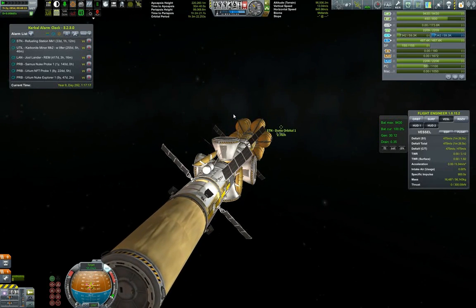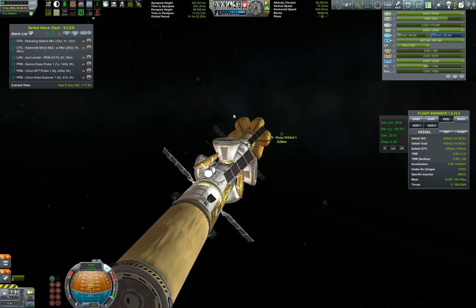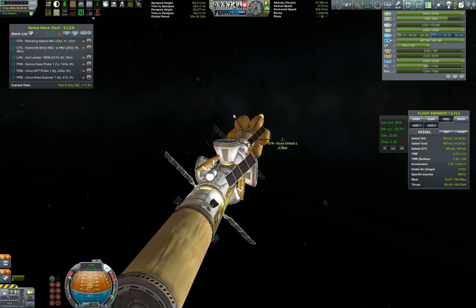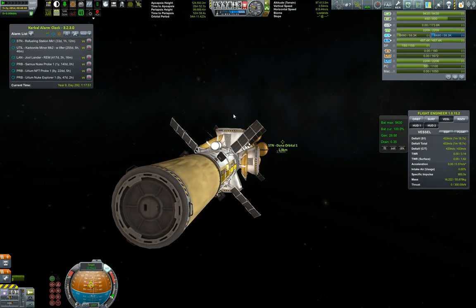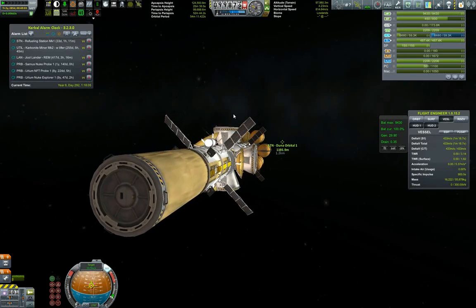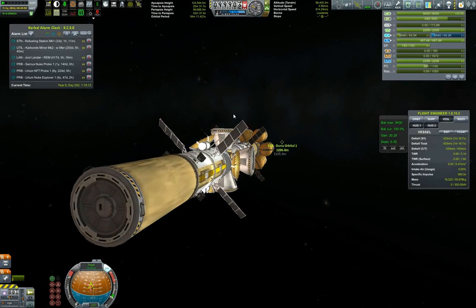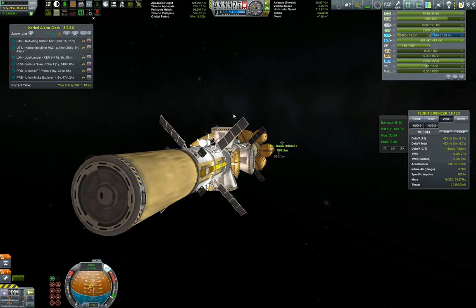SSTO shuttle, or it's not SSTO, it's a shuttle that I provided that will be flying between Duna and Kerbin, hopefully. That's at least the plan, and I hope that it will have enough Delta V to be able to reach both. Otherwise, we will have 4 Kerbals stranded somewhere in God knows which location.